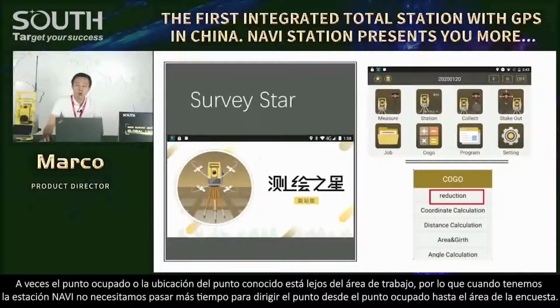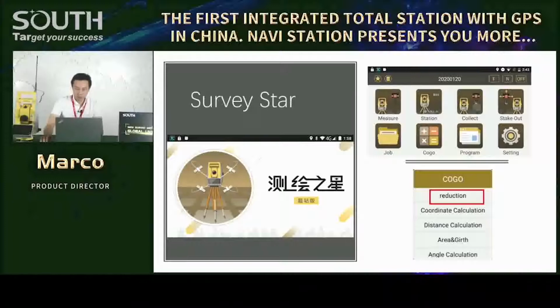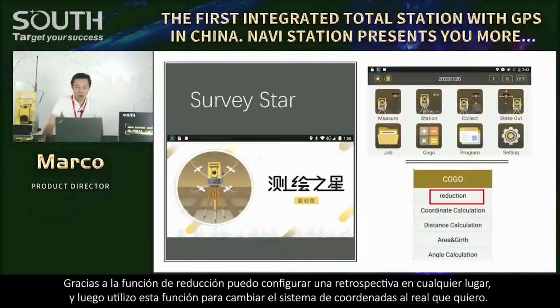Sometimes the occupied point or the node point location is far away from the survey area. So when we have the Navy station, we don't need to spend more time leading the points from the occupied point to the survey area. With the reduction function, I can set up the backsight anywhere, and then use the reduction function to change the coordinate system to the real one I want.